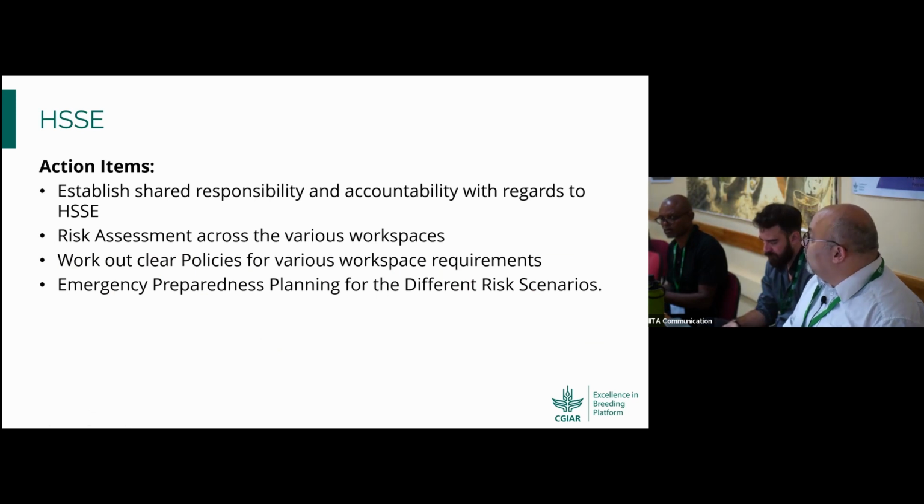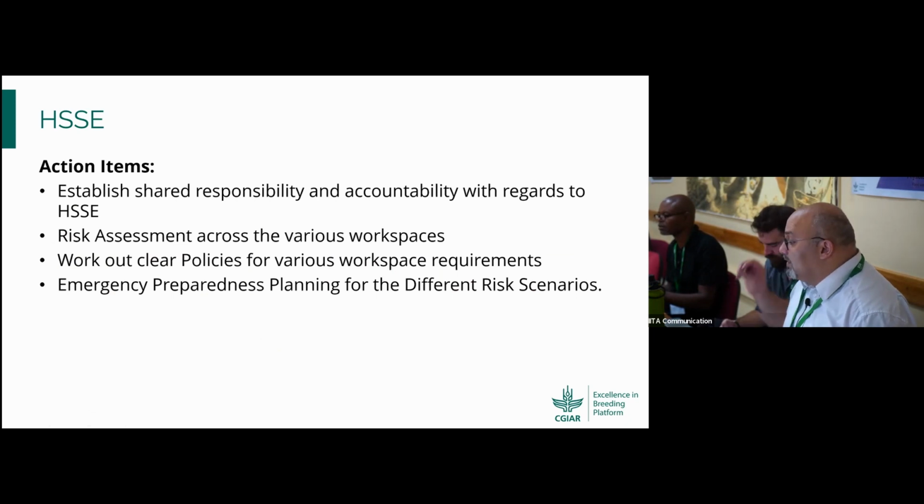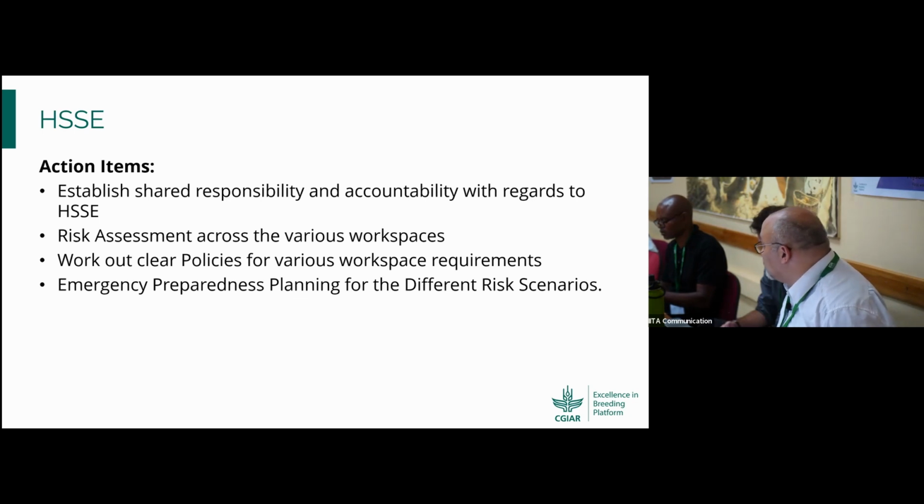However, the main ones that we need to align with are establishing the shared responsibility and accountability with regards to health, safety, security, and environment, risk assessment across the various workspaces, work out clear policies for various workspace requirements, emergency preparedness planning for the different risk scenarios at the different workstations.